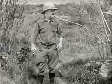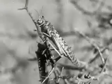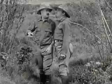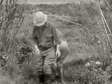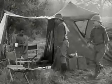Paul! What is it? Look at those big grasshoppers. Grasshoppers, nothing. Those are Abyssinian locusts. The whole veld will soon be black with them. We'll have to cover everything up. Come on. Go and get that camera, quick.